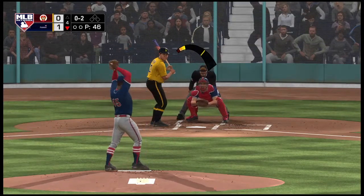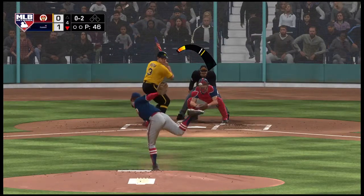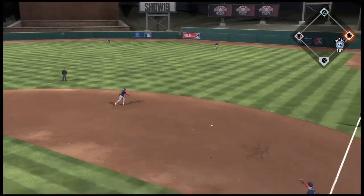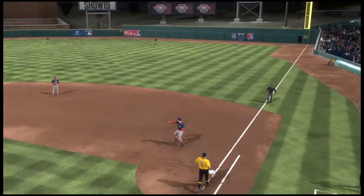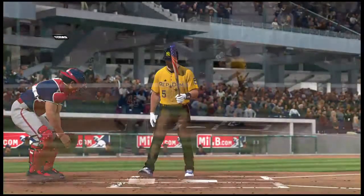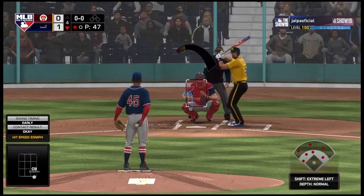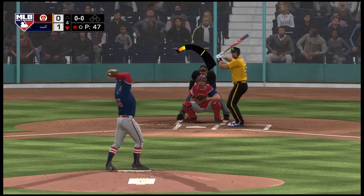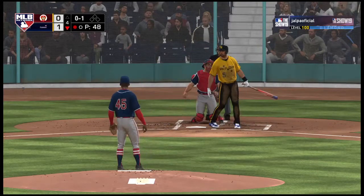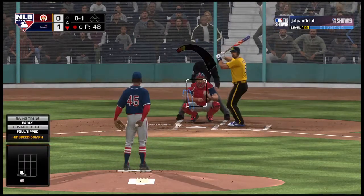The windup and the 0-2 pitch. Hard hit ball to second. Alomar has it. Throw to first is in time for the first out. Here's Albert now. Ready to deliver. Here's the first pitch. Fought off at the plate as it's chopped foul. 1 out, nobody on.